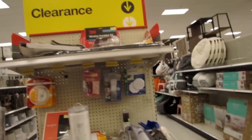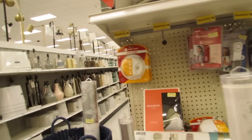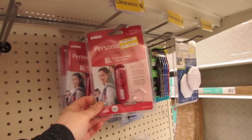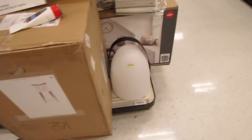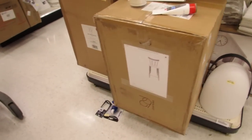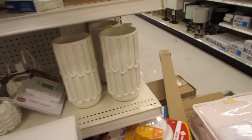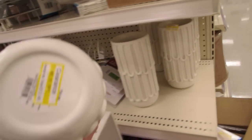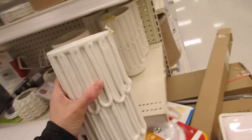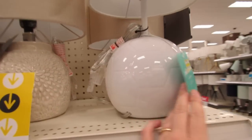This end cap isn't the most fun one, but it has a lot of little alarms, personal alarms, doorstop alarms, smoke alarms, a portable one that you could put on your keychain for $4.98, and some stools. How much is this stool? $66.96, normally $99.99. They've added some new lamps since last week. And some little, what are these, for $12.48. Was $24.99. It's really heavy. I don't know, maybe like an umbrella holder or vase. Some little lamps. This one's $20.98. Looks like a soccer ball.